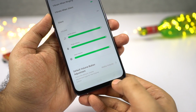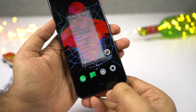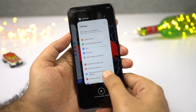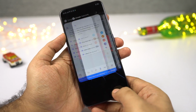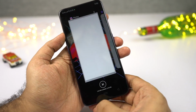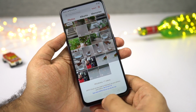Back is the same old back button. You can press the back button to go a step back, you can press the home button to go home, you can swipe the home button up for recent apps, and finally you can swipe the home button left or right to switch between applications. This is definitely a very intuitive way to use your phone. You might need some time to get used to the new navigation bar, but it's definitely way better than the previous navigation bar.